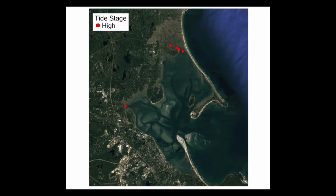And just to show an example of kind of the life of a couple sand tigers in the bay in response to the tide, I have a short animation here. So in this animation, each one of these circles represents an individual shark's location, and the color of the circle represents a stage of the tide. So high tide, ebb tide, meaning outgoing tide, low tide, and then flood tide, meaning incoming tide.